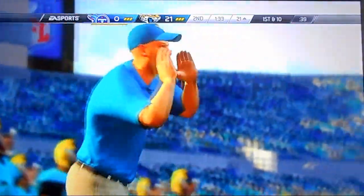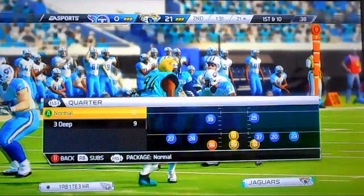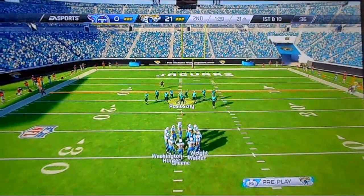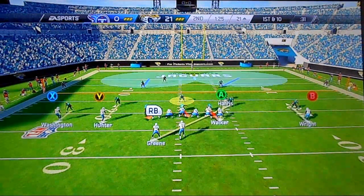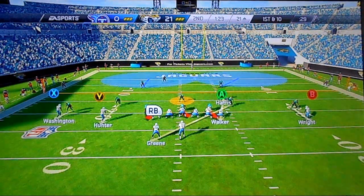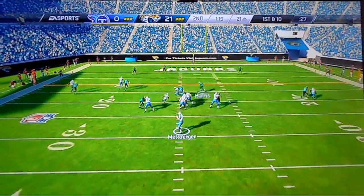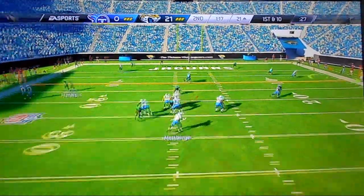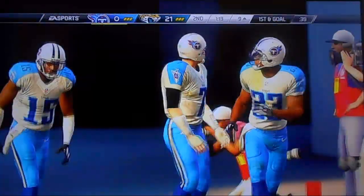Oh, we got us a nice drive going here, Jim. Another first down. They are just making one solid play after another and just marching down the field. Sean Green lined up in the backfield. First and 10. Looking for an open receiver on the right. Good throw and good catch right on the sideline.